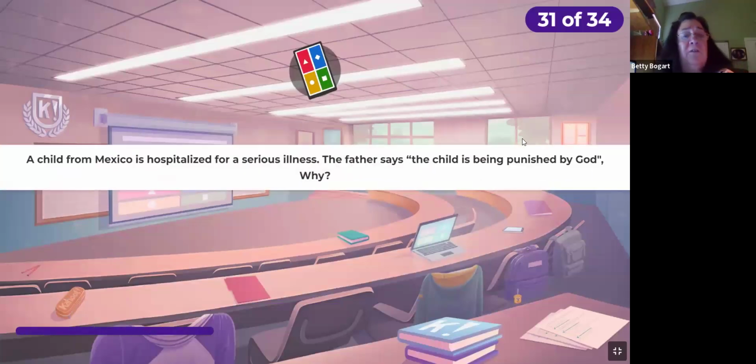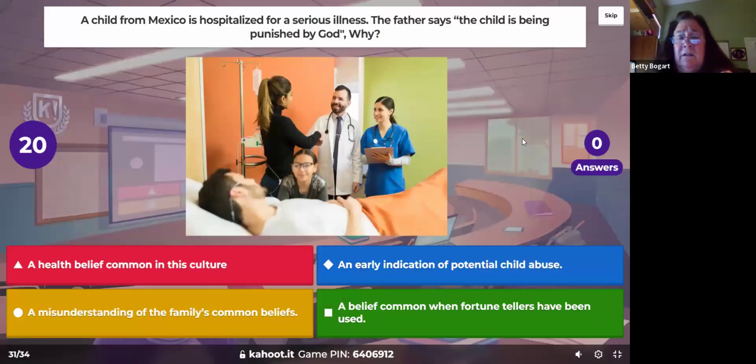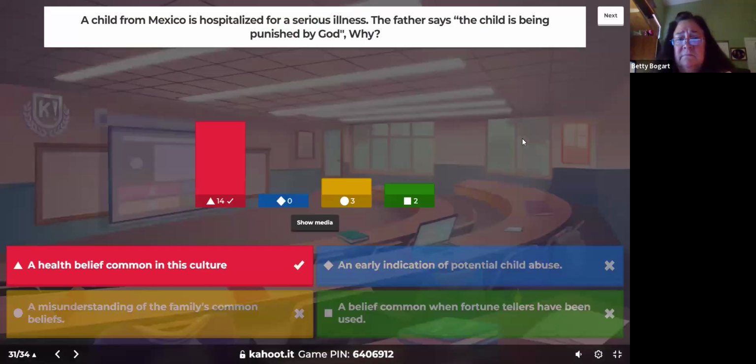A child from Mexico is hospitalized for a serious illness. The father says the child's being punished by God. Why is the parent saying that? Why are they being punished because they're hospitalized? They have a common belief in this culture.